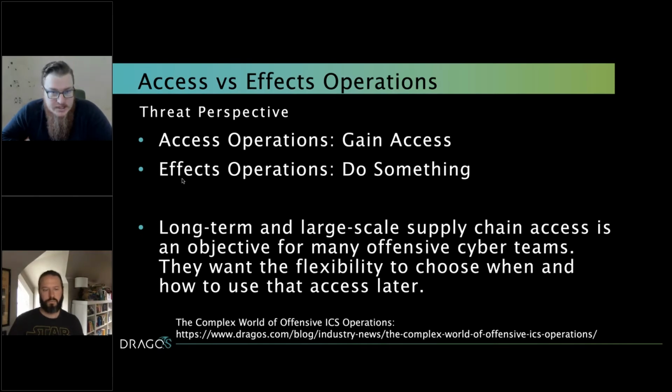On the operations side, though, there are differences in how you target those environments and what you do it for. And sometimes getting access is the hardest thing. Just because an adversary has access doesn't mean they're going to immediately use that access. So we usually talk about access operations versus effects operations. Access operations are: let's get access and then hold on to it. And we saw a lot of that in the pandemic in general, as remote access became a really accessible thing for adversaries. That was a generational event, a unique opportunity, for a lot of intelligence agencies around the world.